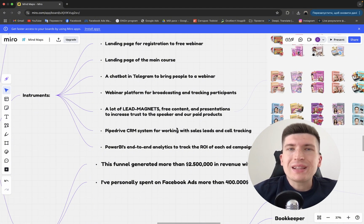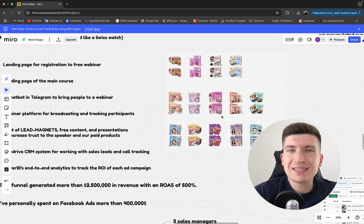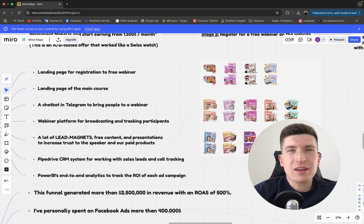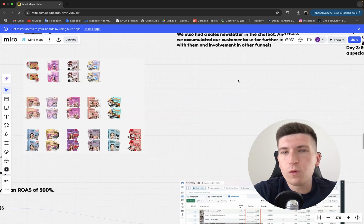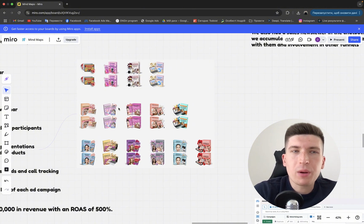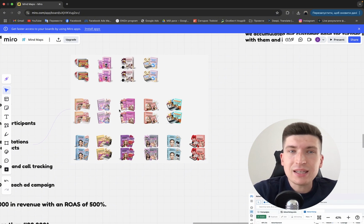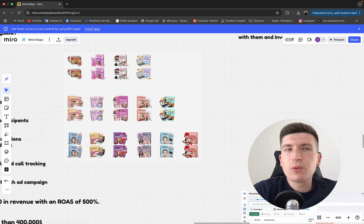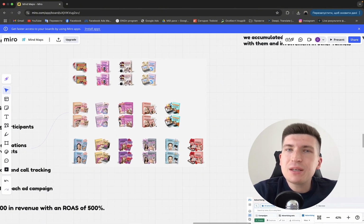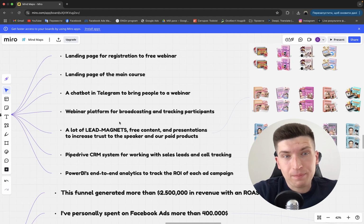And they played a really great role to increase trust in the speaker and our paid products. So here you can see screenshots of how we made these lead magnets and their packages. Lead magnets play a very valuable role in the whole funnel. Why? Because people want to know more about the speaker, about the niche, and if they see that the information is not so valuable, they will not spend their time on your funnel. For example, they will not visit your webinar and so on. So please make your lead magnet the most valuable that you can.